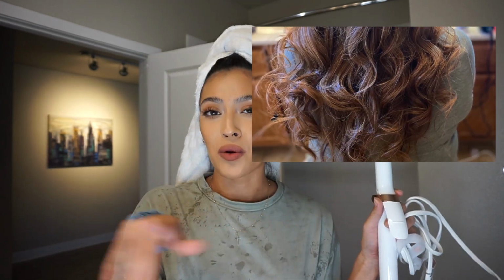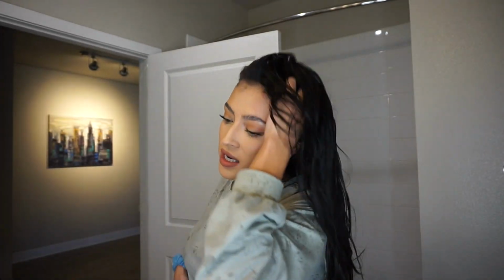And it gets super freaking hot. I did curl my mom's hair. Mom's hair was gorgeous. I will put a picture right here. So this bad boy has been used once and we're gonna use it again. I'll just jump right in. I don't know why I talk so much.